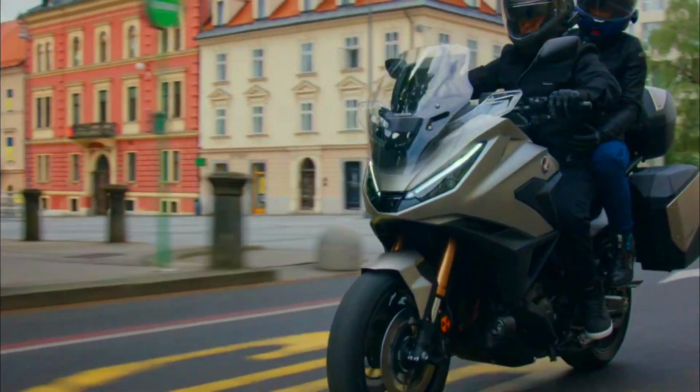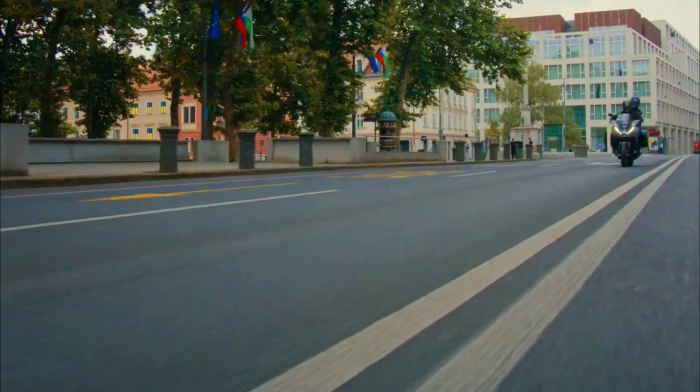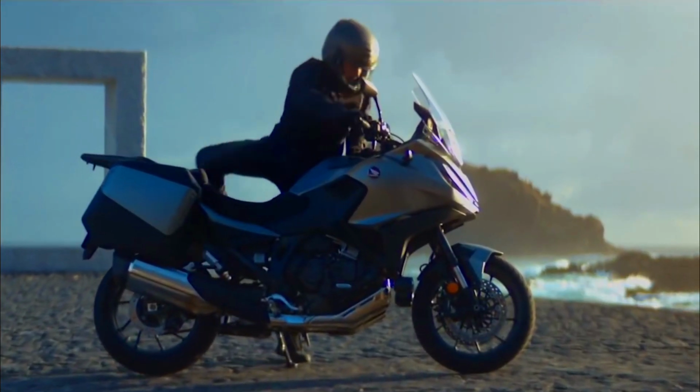2025 Honda Northern Territory 1100, enhanced performance and cutting-edge technology for the modern touring rider.